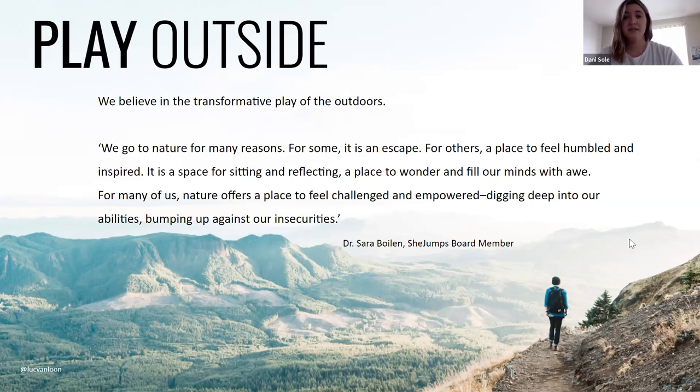So as some of us may know, SheJumps is an organization that promotes getting women outside more, as we know that the outdoors can sometimes be super dominated by males and men. And so the whole purpose of SheJumps is to get women inspired and confident to go outside and be able to do anything and get the amazing benefits of nature and being outside.